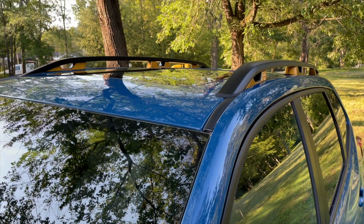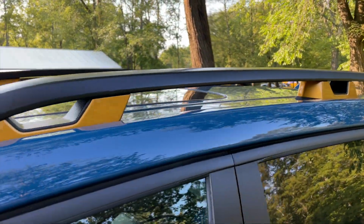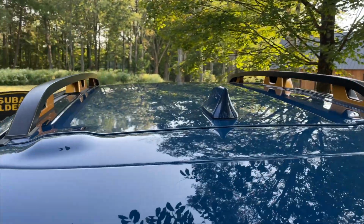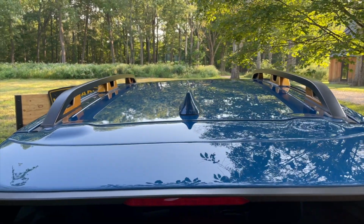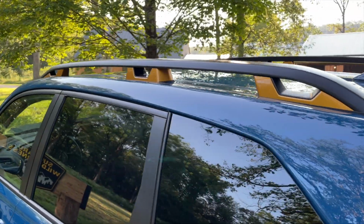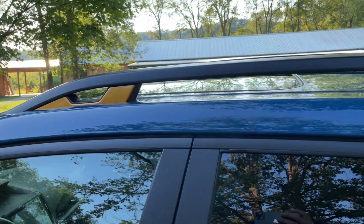So if you're overlanding somewhere, as they said a lot of their owners are already doing, they said everyone's putting a rooftop tent on these things anyway, so why not make the official capacity a little bit higher? So this roof rack is rated when you're parked to hold 800 pounds. They said that's enough for a 3-person tent. So the non-wilderness Foresters still have a pretty decent roof rack capacity, but this one will hold a little bit more weight if you're looking to do some overlanding.